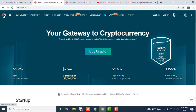And today, as you know, it's a new year, and here is a new year bonus, a new year announcement from Gate.io, from where you can earn easily $10 or more than $10 by referring the link to your friend. Okay, so let's see how it works.